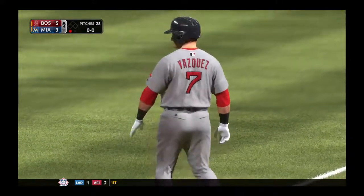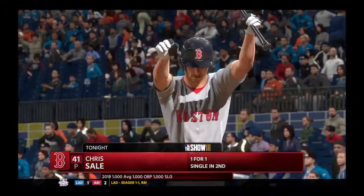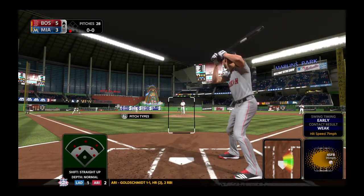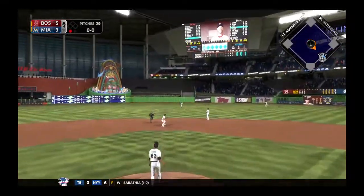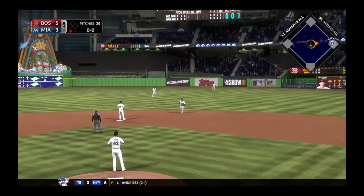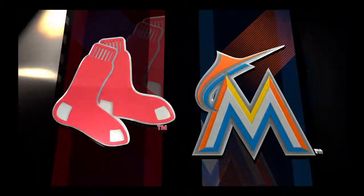The pitcher number 41, Chris Sale. So here now is the pitcher, Chris Sale. 1 for 1 after a single his first time up. Ready with the first pitch. Here it comes. Soft liner towards center, and that falls in for a solid base hit, his second of the night. So the lineup card turns over with 1 away following the base hit out of the pitcher's spot.